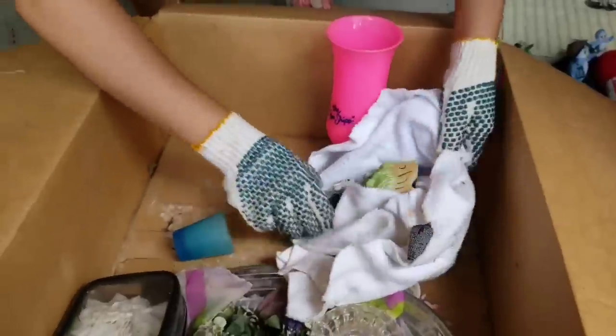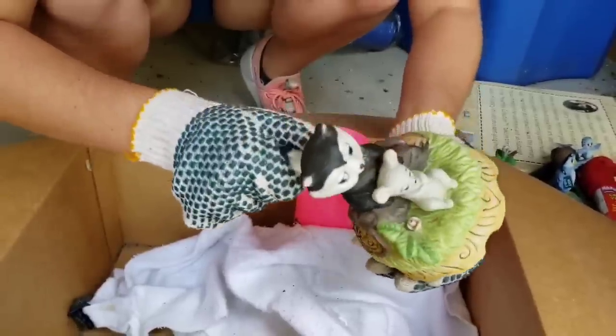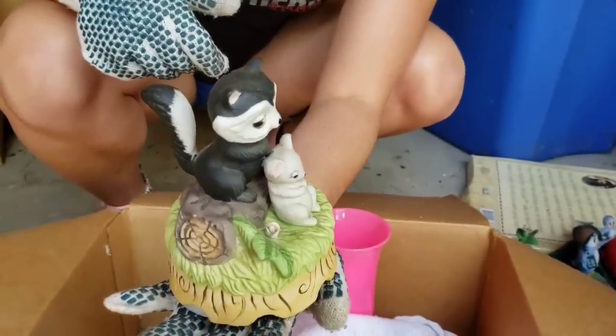This is a good one, yeah. Oh, there is some money in here. Oh, you know what that is? No. Okay, turn it. This way? Or this? You'll figure it out. There you go. It's a music box. But it has a big thing. Now you got to put it down on your hand. Oh, I like it.